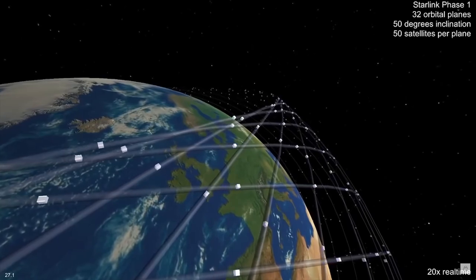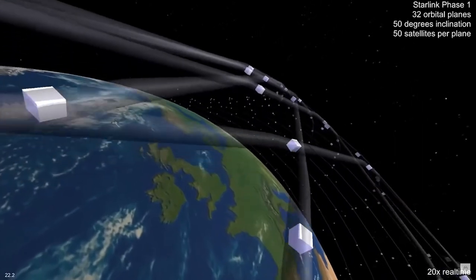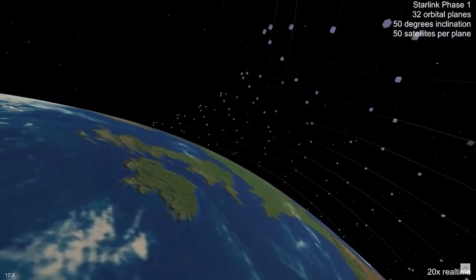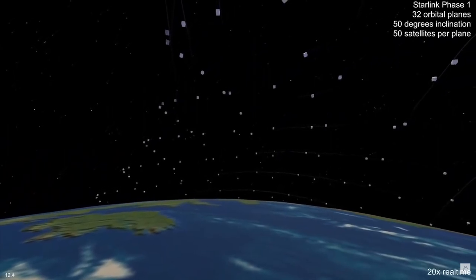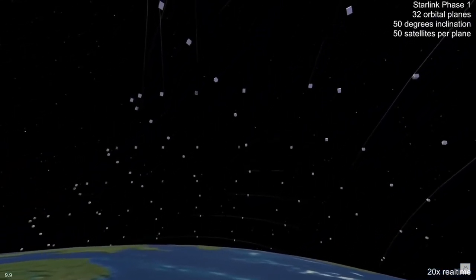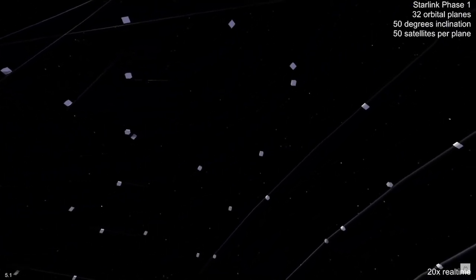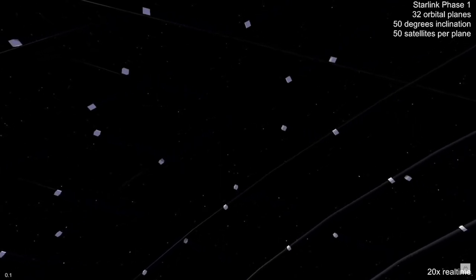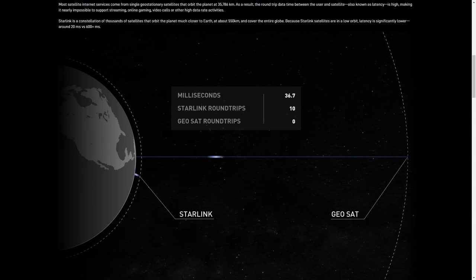Most satellite internet services come from single geostationary satellites that orbit the planet at 35,000 kilometers. As a result, the round-trip data time between the user and satellite, also known as latency, is high, making it nearly impossible to support streaming, online gaming, video calls, or other high data rate activities. Starlink is a constellation of thousands of satellites that orbit the planet much closer to Earth at about 550 kilometers and cover the entire globe. Because Starlink satellites are in a low orbit, latency is significantly lower, around 20 milliseconds versus 600 or more milliseconds.